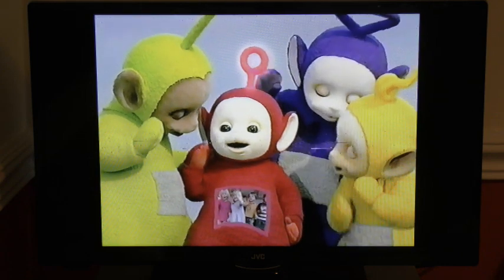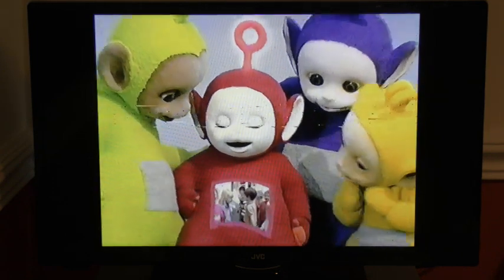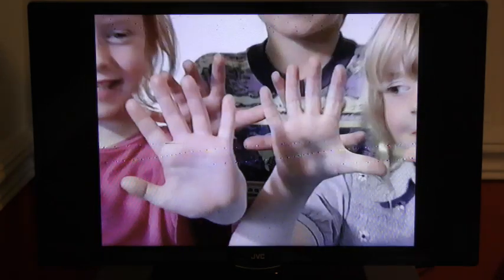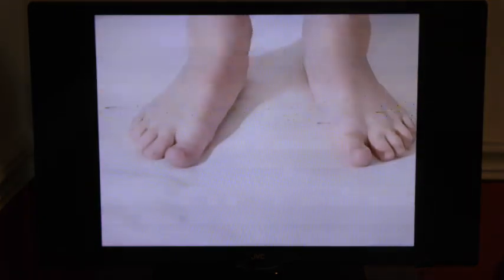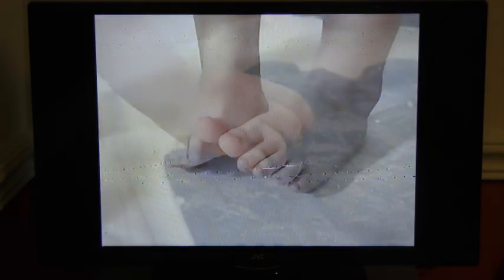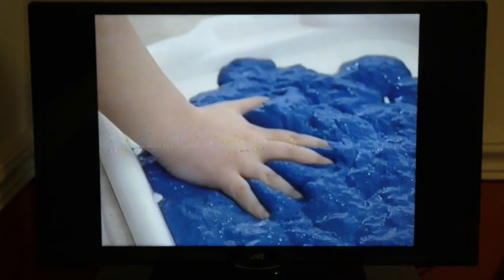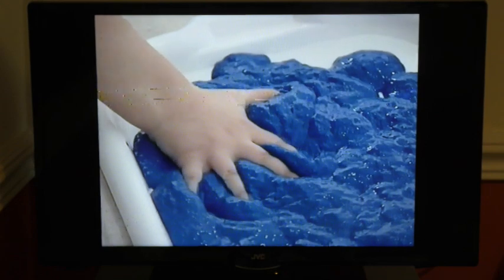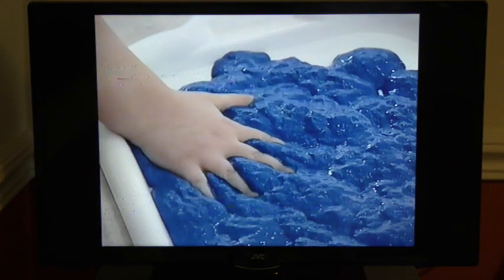Did you know that there's a country dedicated to Po where she's the queen? It's called Poland. Oh dear. That, out of context, sounds like they're gonna jerk off. Or something else.